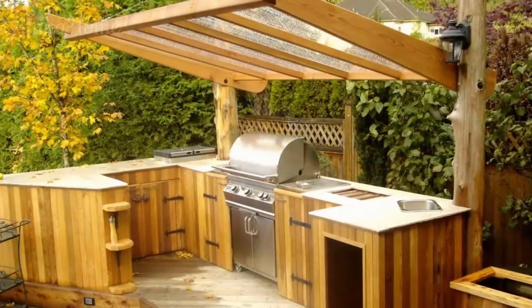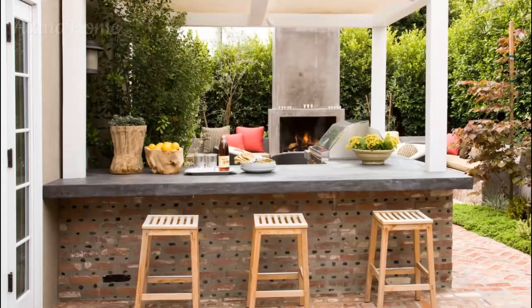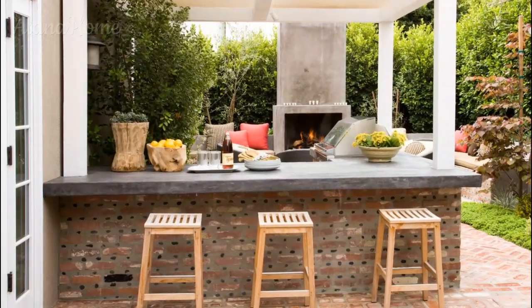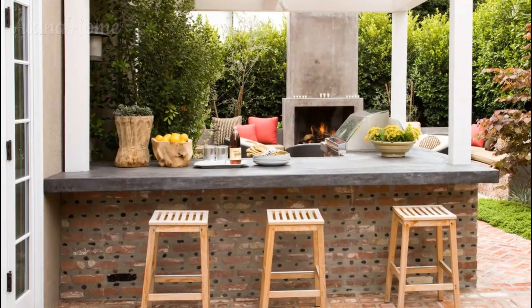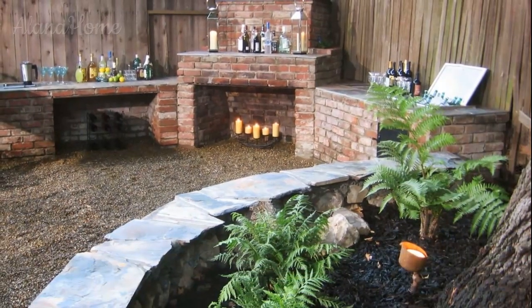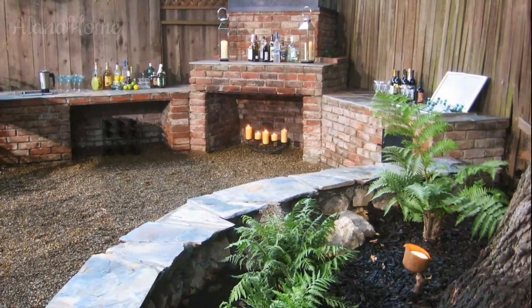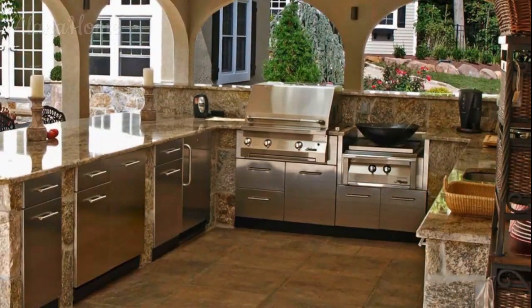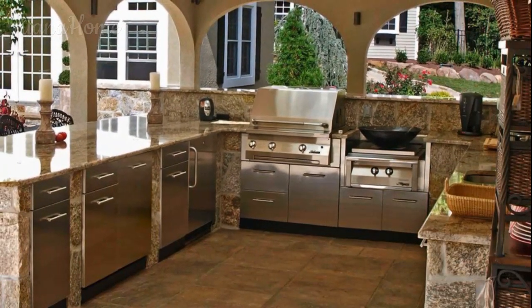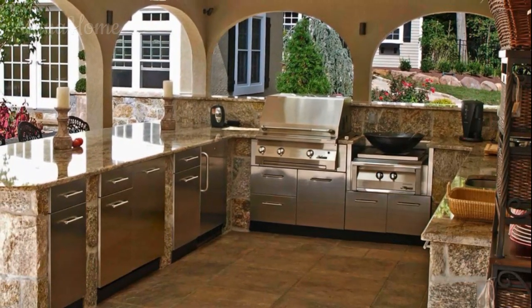Design the kitchen. Include a built-in grill and a bar area where guests can sit and enjoy drinks. A small refrigerator or cooler is essential for keeping beverages cold. Furnish with tropical accents. Use outdoor furniture made of wicker or bamboo and add brightly colored cushions or table settings to complete the look. Advantages: fun, casual environment for entertaining guests. Inexpensive materials like bamboo or thatch. Great for poolside or beach-themed backyards.